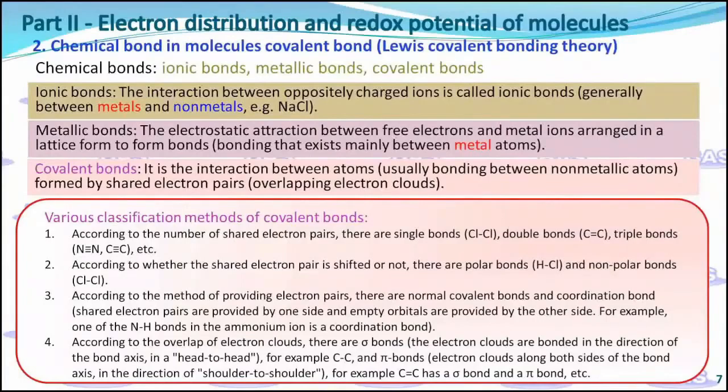Fourth, according to the overlap of electron clouds, there are sigma bonds, where the electron clouds are bonded in the direction of the bond axis, head to head, for example, the carbon-carbon single bond, and pi bonds, where electron clouds lie along both sides of the bond axis, shoulder to shoulder. For example, the carbon-carbon double bond has a sigma bond and a pi bond.